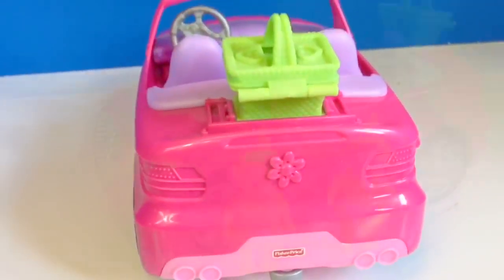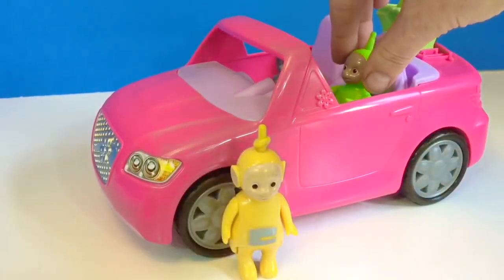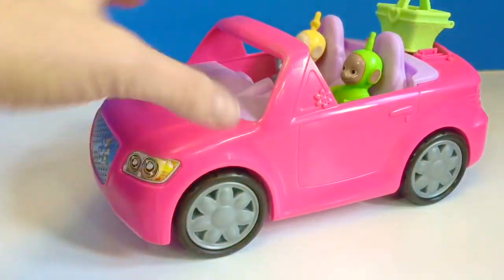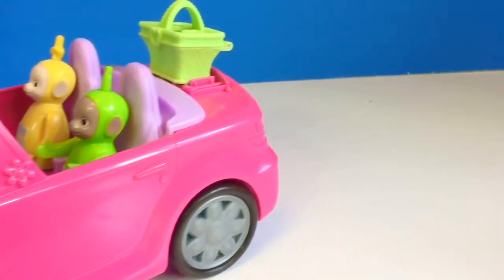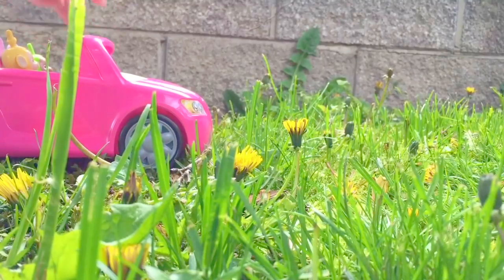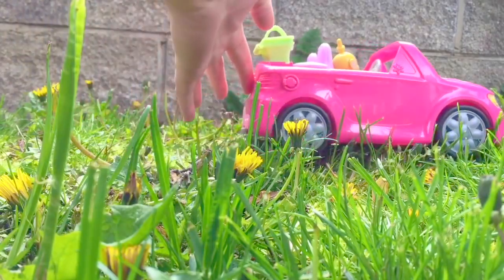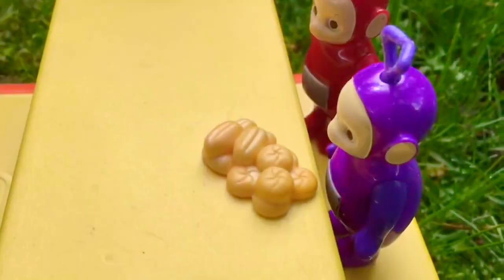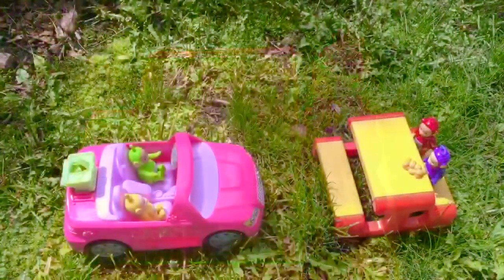Time for a picnic. There's only room for 2 Teletubbies. So Dipsy and Lala get in the convertible and they're meeting Po and Tinky Winky at the park. They finally arrive where Tinky Winky and Po are waiting. Tinky Winky bought some fresh organic baked bread from the local store.